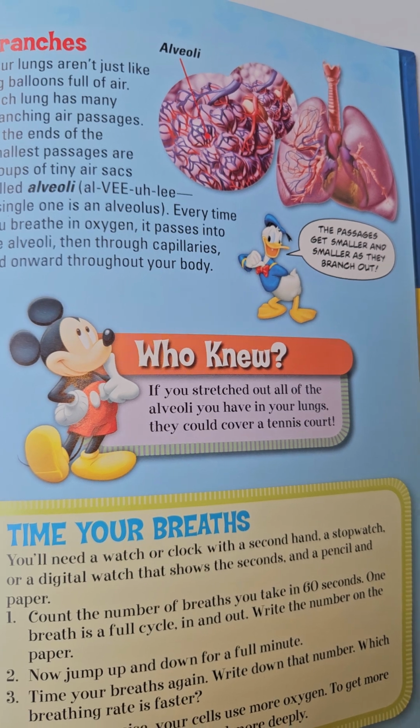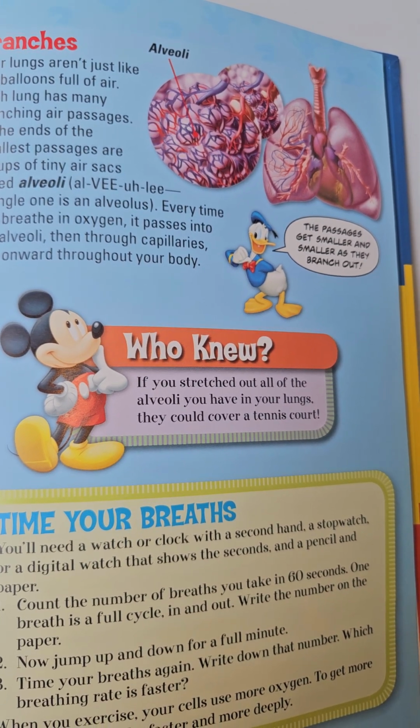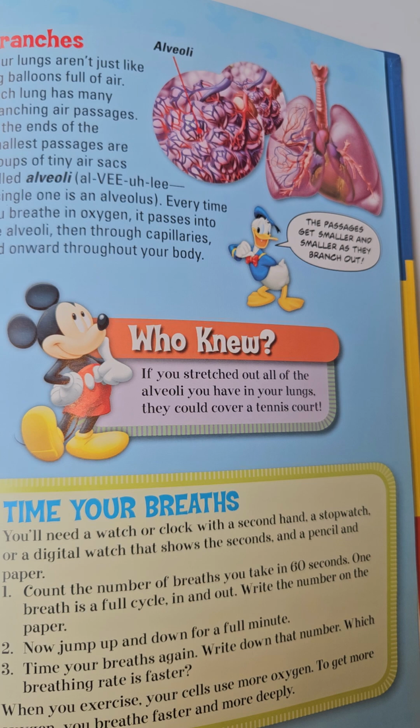Who knew? If you stretched out all of the alveoli you have in your lungs, they could cover a tennis court.